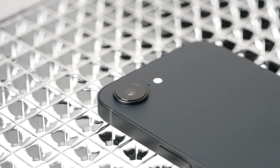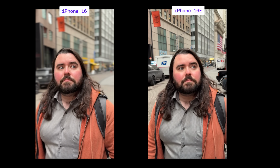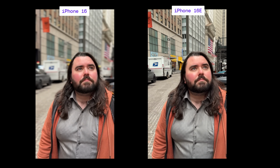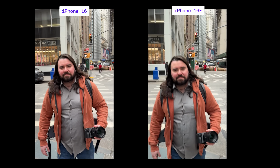Then there's kind of a grab bag of smaller stuff you don't get on the 16e, like there's no Thread radio, you don't get ultra wideband, which lets you precisely track down your missing AirPods or an AirTag. You don't get cinematic video, and you only get optical image stabilization instead of the more robust sensor shift image stabilization. There's no millimeter wave 5G. That's the 5G that has huge capacity and a limited range, and it's not a big loss, but it can come in handy in like a big stadium event.